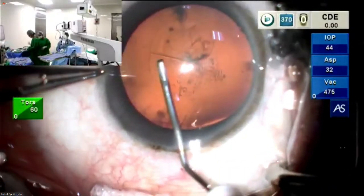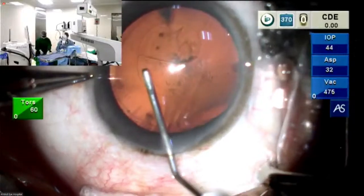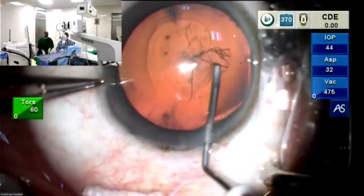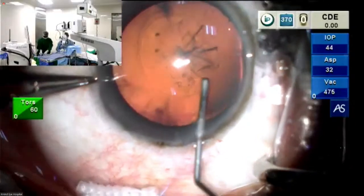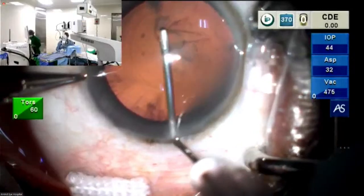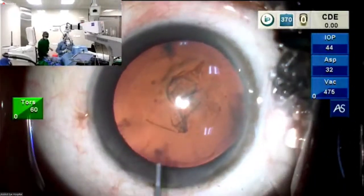When doing the rhexis, in order to have a more circular pattern, one can place a cystitome about 1 or 2 millimeters away from the edge of the flap and then bring it forward. This will give it more of a nice curve and a more circular rhexis rather than going too close and making multiple nicks. So try to go a little farther away, so your rhexis could be more circular. The rhexis is a little smaller than what I would like it to be. It's about a 5 mm rhexis.